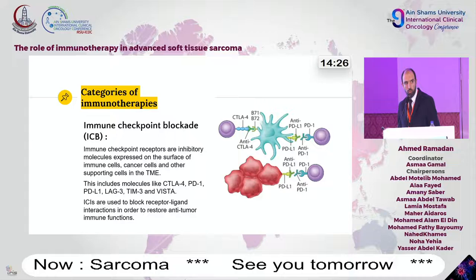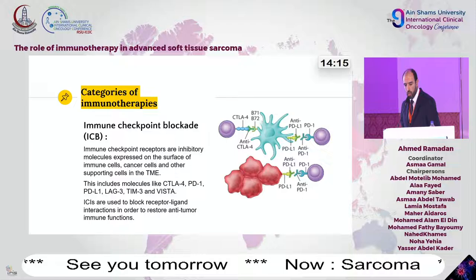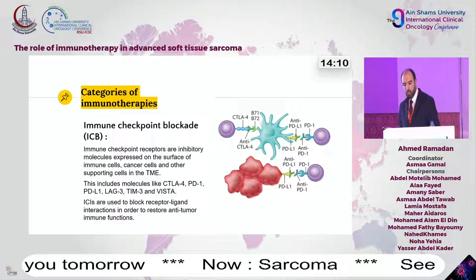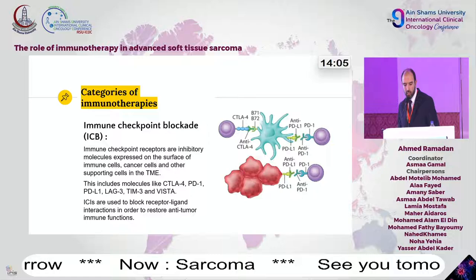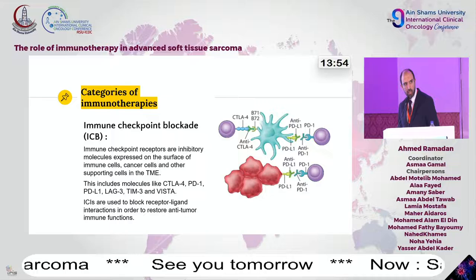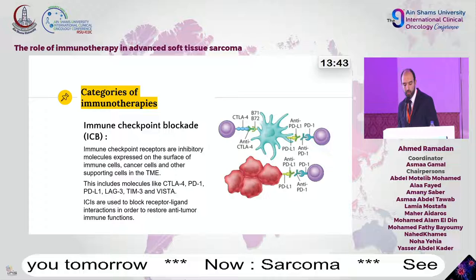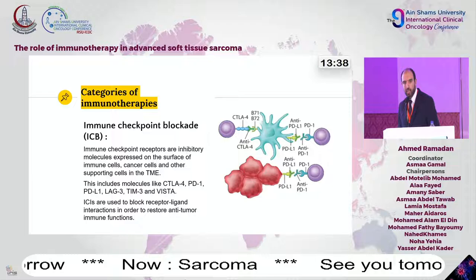We know that on the cancer cell, we have the programmed death ligand, PD-L1, which interacts with programmed death 1 available on the cytotoxic T cells and inhibits their action. This leads to escape of the cancer cell from the immune system. So our strategy is to attack these receptors available on the T cells and inhibit them by using specific antibodies against PD-1 and PD-L1. So this will release the inhibitory effect of PD-L1 and PD-1 on the immune system, so the immune system can attack the cancer cells.